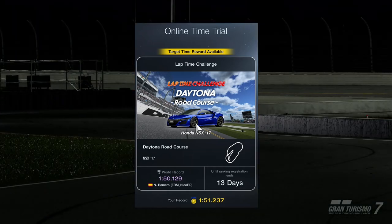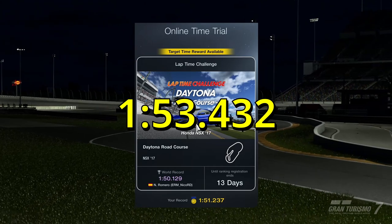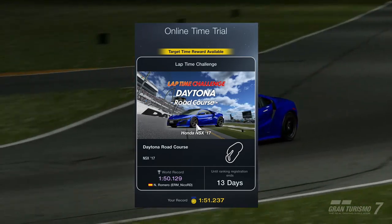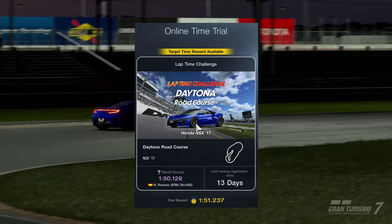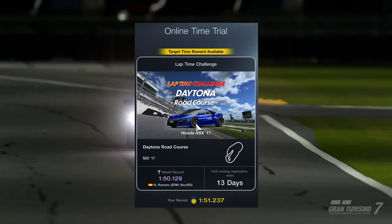The current world record at the time of recording is a 1:50.129, and for gold at the moment you need to get a time of 1:53.432 or better, although I'd say aiming somewhere in the 1:52s, preferably mid to low 1:52s, is probably ideally where you want to be to make sure you're guaranteed the gold medal and the 2 million credit.